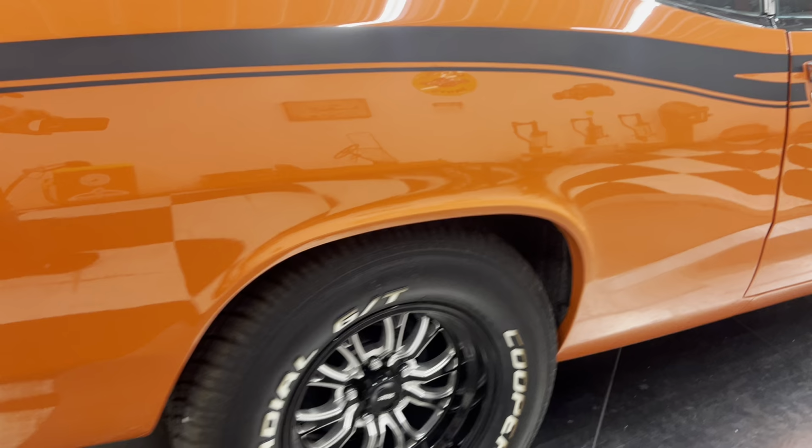Car runs and drives very, very nice. It has power steering, it has disc brakes on the front, it has black Jags aftermarket wheels, Cooper Cobra radio GT raised white letter tires. The orange paint on this car is gorgeous, beautiful car. I don't see any bubbles or blisters down below anywhere on this car.